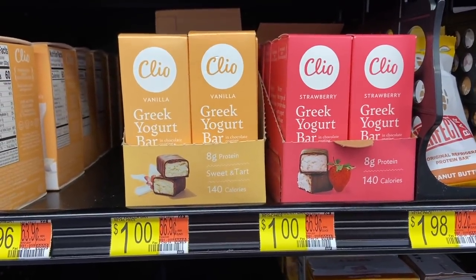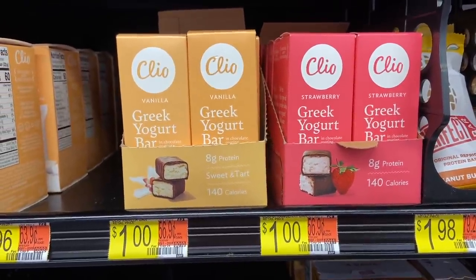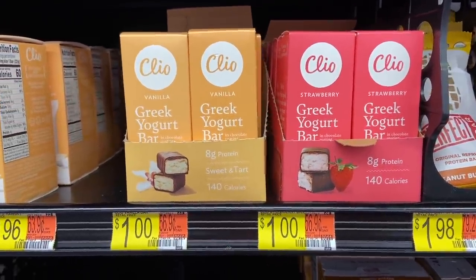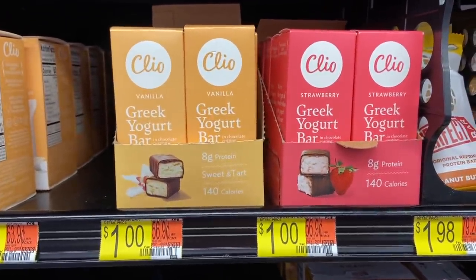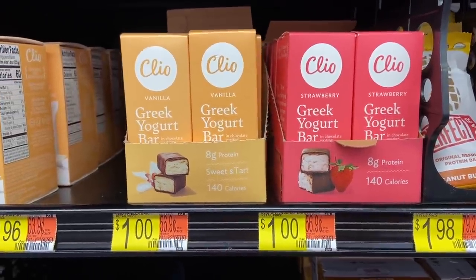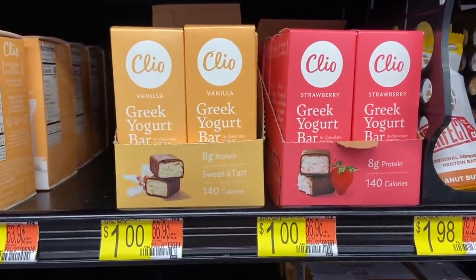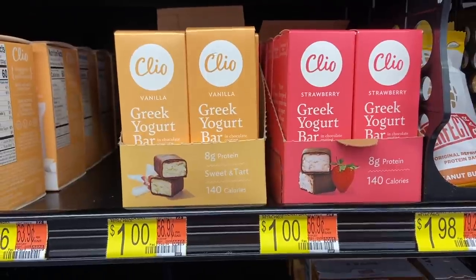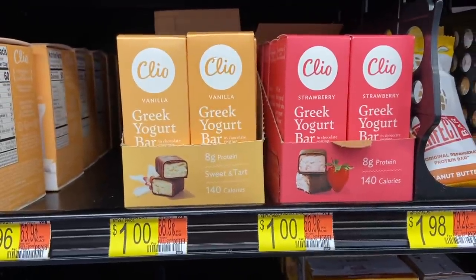Another awesome Aisle and Ibotta matchup. Thank you to Becky for commenting this. So the Cleo Greek yogurt bars, which my family actually likes these. This is great. These are $1 each. There's a rebate on Ibotta for 50 cents back if you buy two. And there's also a rebate on Aisle for 50 cents back if you buy one. So pick up two for $2, get $1 back on Aisle and 50 cents back on Ibotta for both. Legit making these 50 cents for both or a quarter a piece. Epic, epic price.